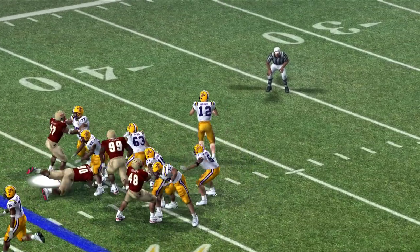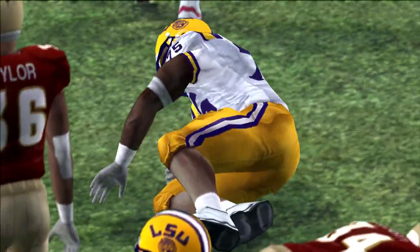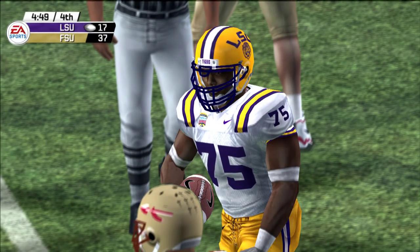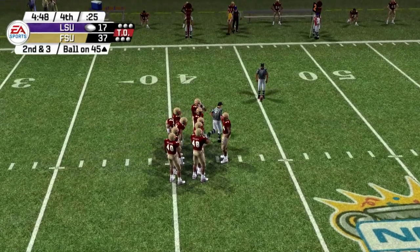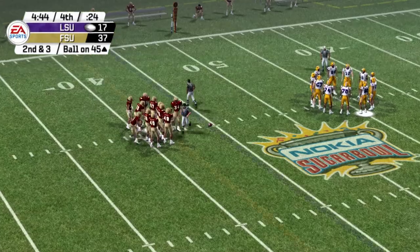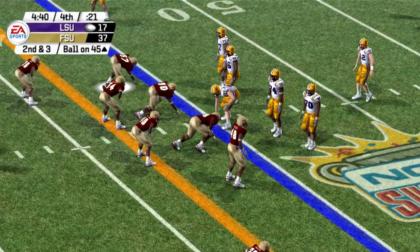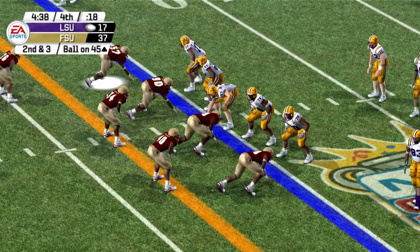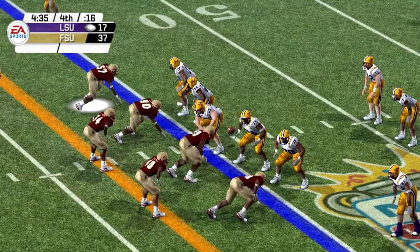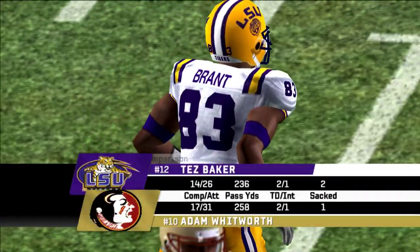Baker on first down. Across the middle. Complete. And down he goes. 7-yard play. It's second down and 3 to go. Ball on the 45. Trips right. Steps up in the pocket. Short toss. And they couldn't hook up on that one.